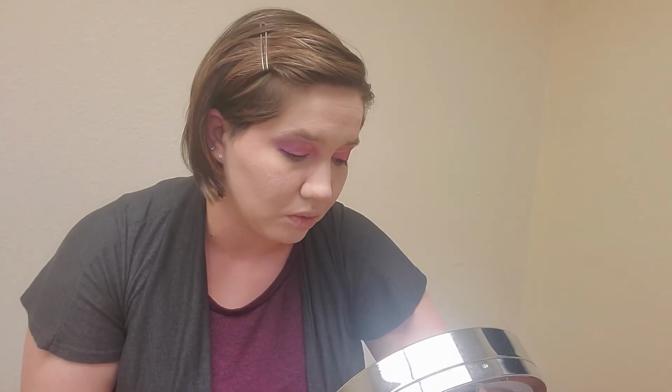And also, you can use a blending brush. I wish I brought a second one with me. I like to use a clean one at the end and just really blend out that defined line, but you can also use your fingers.